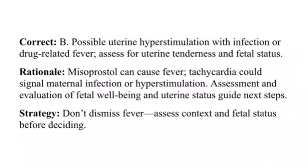Rationale: misoprostol can cause fever, tachycardia could signal maternal infection or hyperstimulation. Assessment and evaluation of fetal well-being and uterine status guide next steps. Strategy: don't dismiss fever, assess context and fetal status before deciding.